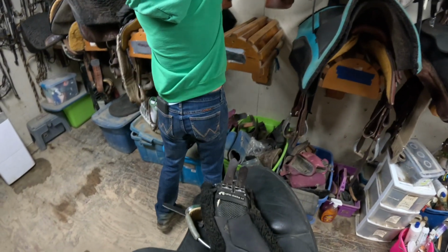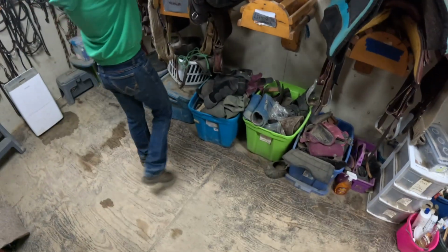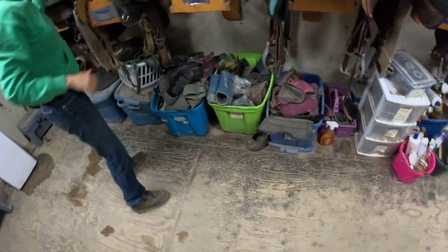Here's our big tack room of thingy-majigs. I wouldn't say it's really a tack room, it's more of a room, and there's also first aid kits. Also, the saddle rack is really high, that's why I couldn't get it. There's a lot of things, grooming kits and that stuff.